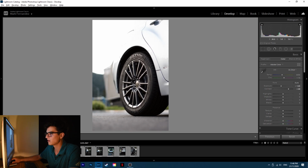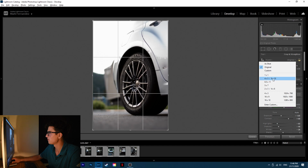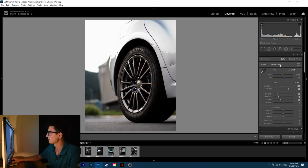Contrast is going to look good here on the gunmetal wheels. I'm going to decrease the highlights a little bit, because I'm not getting any sort of detail here. I'm also going to decrease the shadows on this one, and I'll show you something I'm going to do very shortly. And again, I'm just going to frame it up. This is going to be an Instagram photo for sure. Yeah, that's looking really good at the moment.